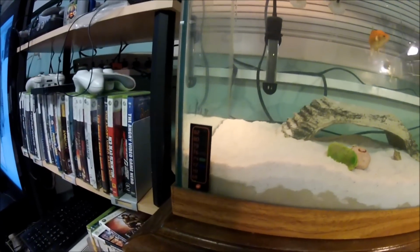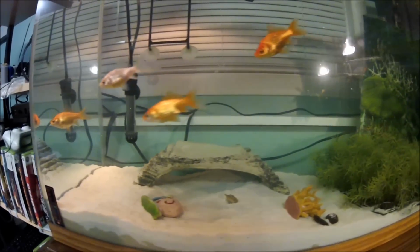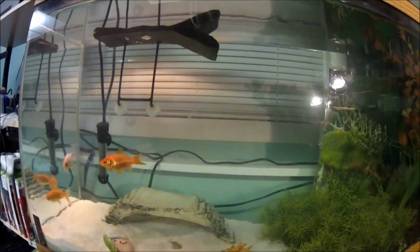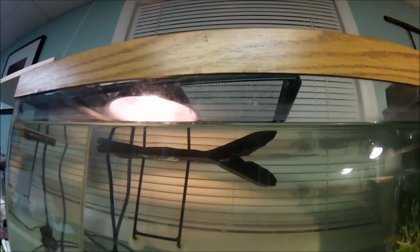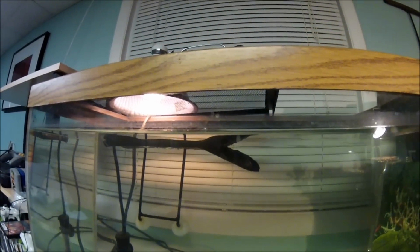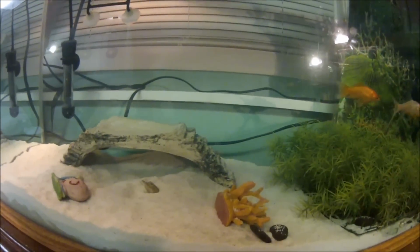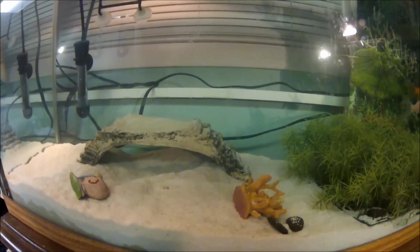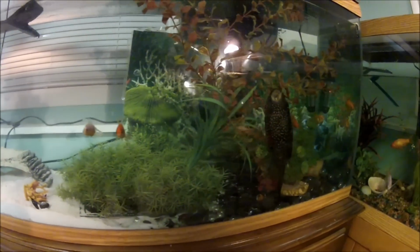And there's the temperature. She usually stays around mid-70s. Same thing with the other tank. There is a basking platform for the soft shell, which he doesn't really use that much anymore. He'd rather hide under the sand. Once in a while you can catch him up there. But yeah, and so far so good.